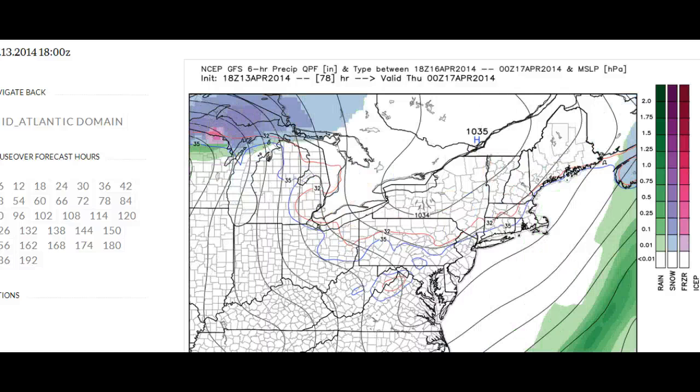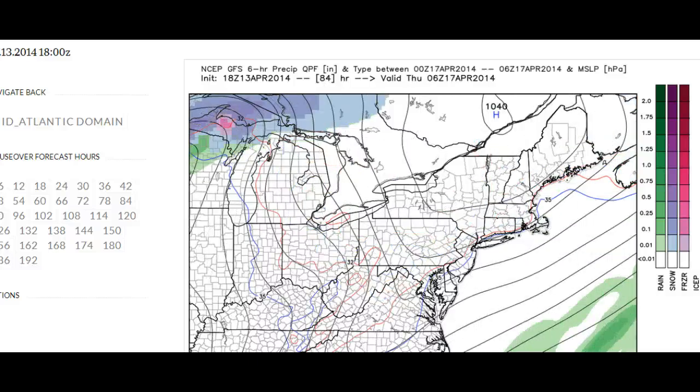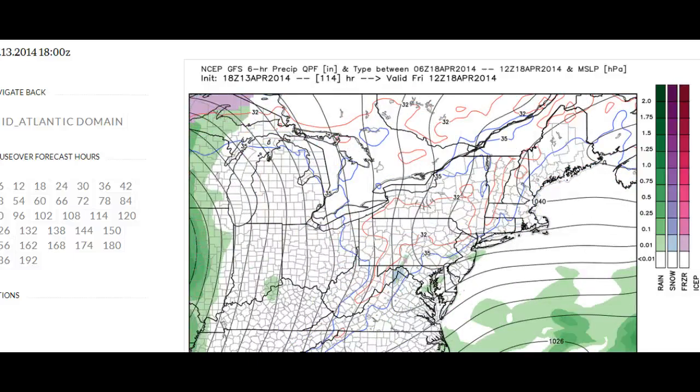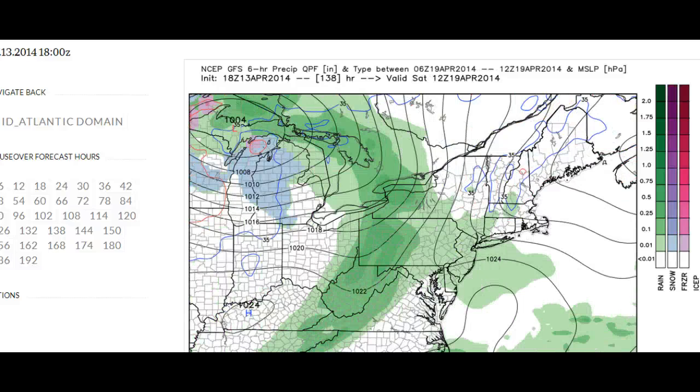So if you do have plants that are starting to come up, I know I do, just take the necessary precautions to protect those tender plants and vegetation that don't do well in cold weather. So we'll be remaining below normal for the rest of the week, and the next chance of precipitation will come here on Saturday with another frontal boundary moving through.